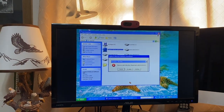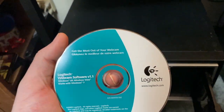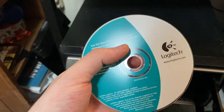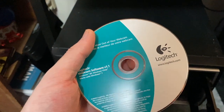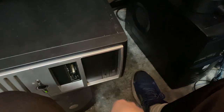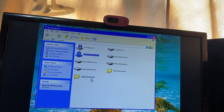God, that scared the crap out of me. I forgot that was the critical error sound. I thought the stupid computer crashed. Anyways, we got software version 1.1. So, yeah, that really kind of dates that. I think that's the same disc version that I've got. I don't remember. I might have had 2.0. Anyways, get back in your hole. No disc in the drive. Please insert the disc. I'm not going to.